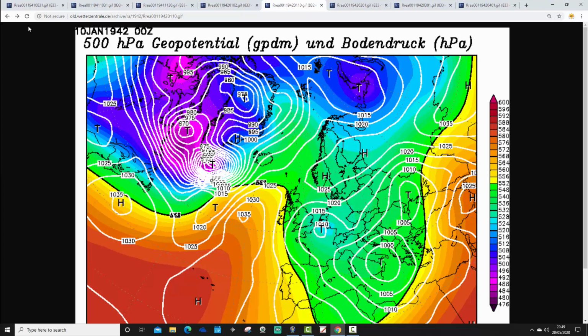The low pressure then slips southwards, and we begin to get high pressure building over Scandinavia. So gradually, incrementally, step by step, we are moving into an increasingly severe pattern of weather as well.